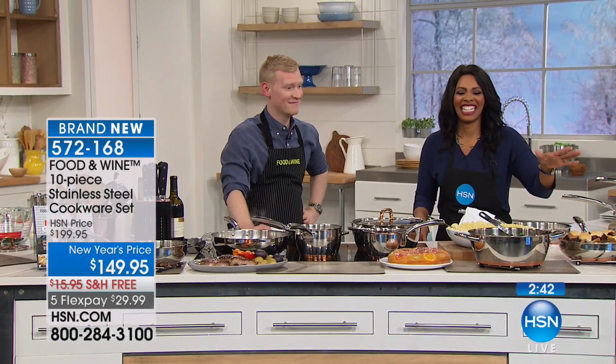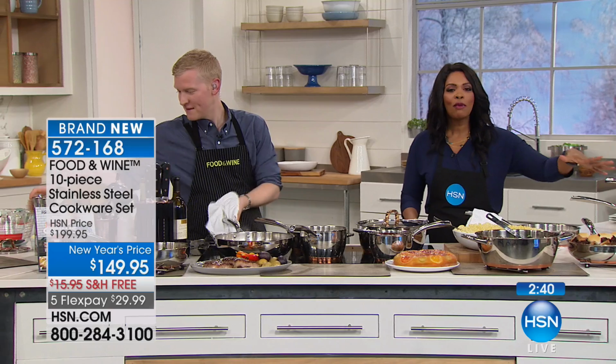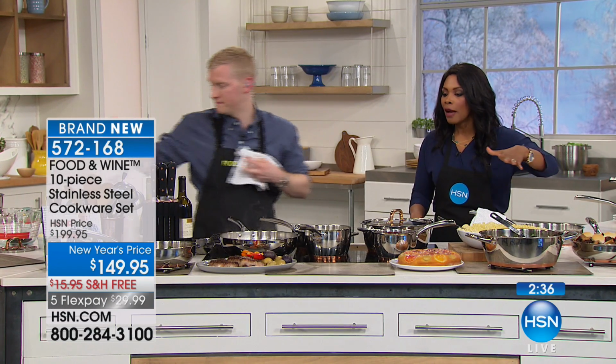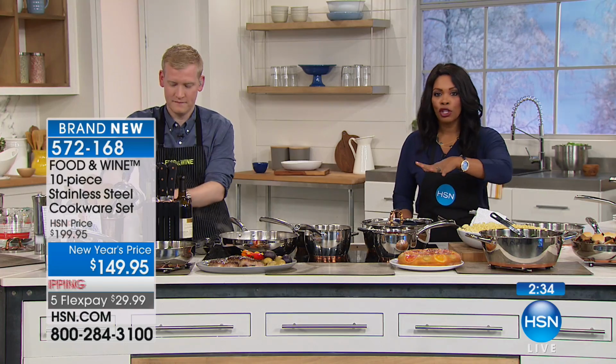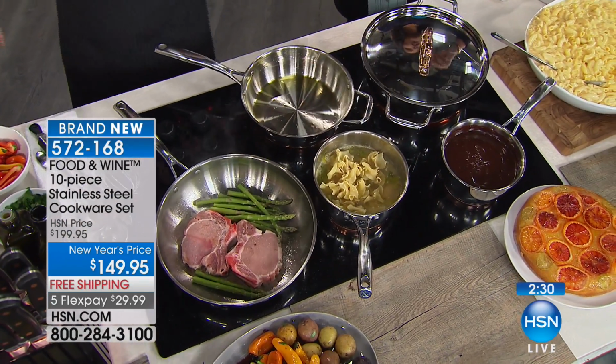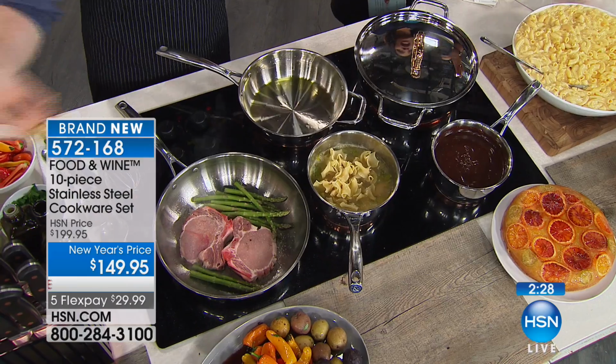This is so good. It really is. And remember, everything is even. You don't have hot spots and cold spots. It doesn't matter what surface you're cooking on, even if you're cooking on a small eye, it's still going to be nice, even heat all the way underneath.